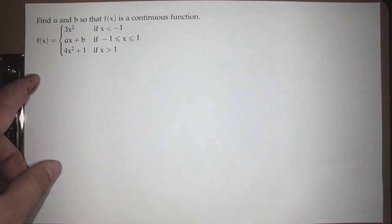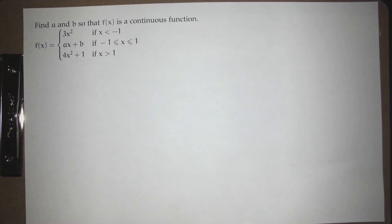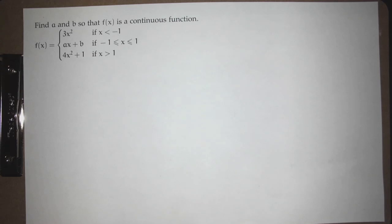Now, it looks like a piece of a parabola, 3x squared, if you're below negative 1. It looks like a piece of a straight line, ax plus b, if you're between negative 1 and positive 1. And then it looks like a different parabola, 4x squared plus 1, if you're above 1. So you need to find a and b. A equals 1, b equals 4.